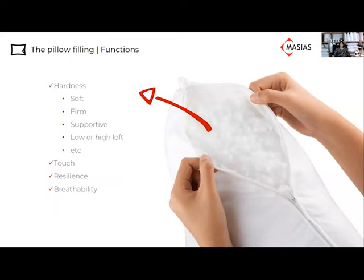Because finally the feeling is the one that will give the softness, the firmness, supportive, less supportive, high loft, low loft. This is the feeling power. This is what we call how much air we have inside this pillow. So the weight is not exactly the one that will give the hardness, but the weight together with the type of material will make the hardness of your pillow for the same volume.